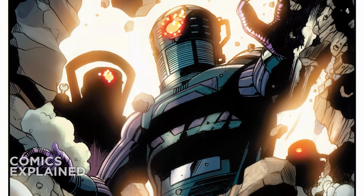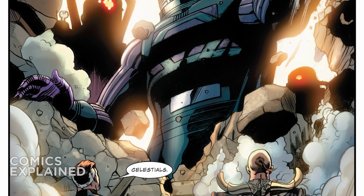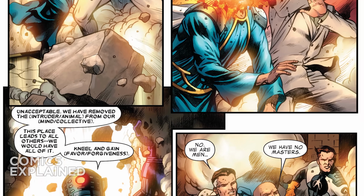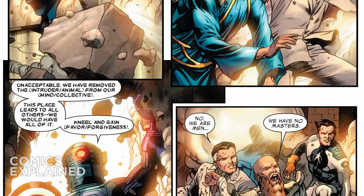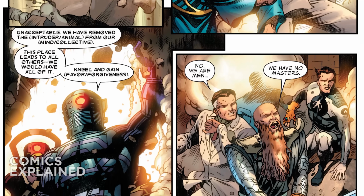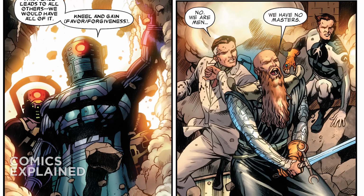Well, one of these versions of Reed had traveled to an alternate reality where they encountered the Mad Celestials, and those Celestials had forced that entire reality to worship them as gods. And when the Mad Celestials learned about the Council of Reeds, they realized this is a way into the greater multiverse. We can literally start conquering whole other universes.